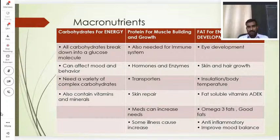Next, coming to protein. Yes, we all know protein is important for muscle building and growth. It is required for a healthy immune system. So protein is very important unless it is restricted by a medical condition. Proteins are required for hormones and enzymes. It's very important, especially in disabled children, that hormones and enzymes function efficiently. Proteins act as transporters and help in skin repair. Sometimes the medicines which the child is taking can increase the protein needs.